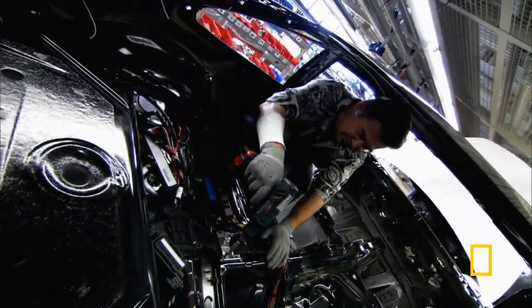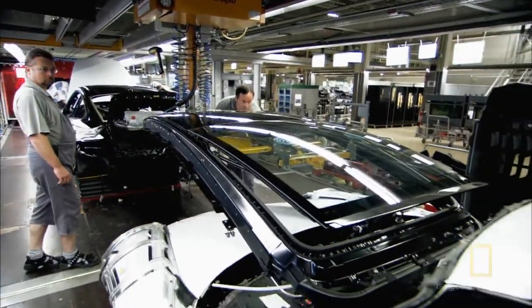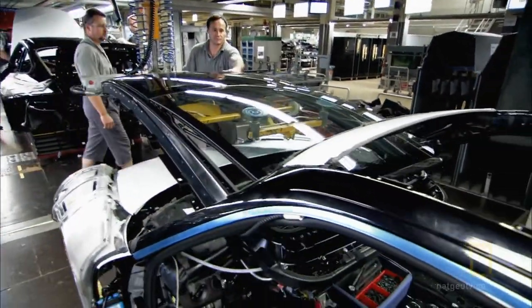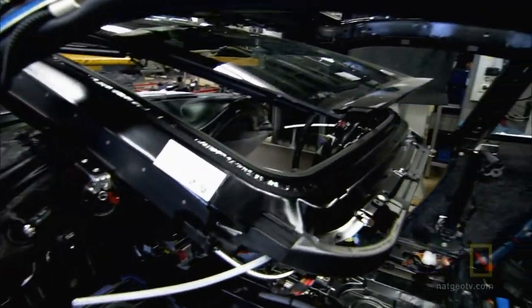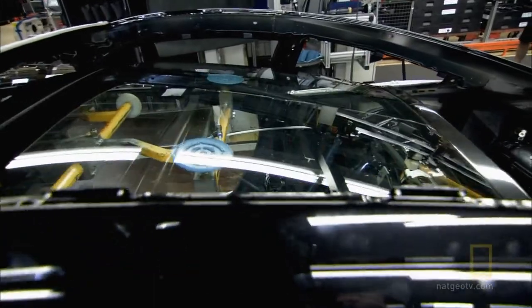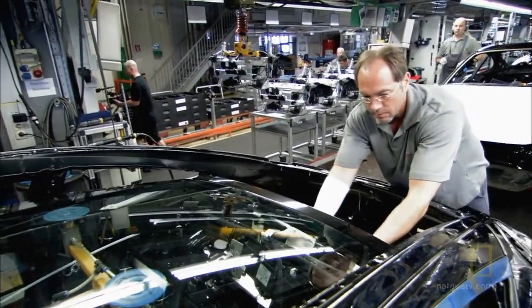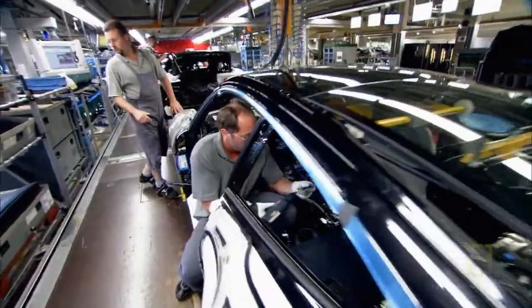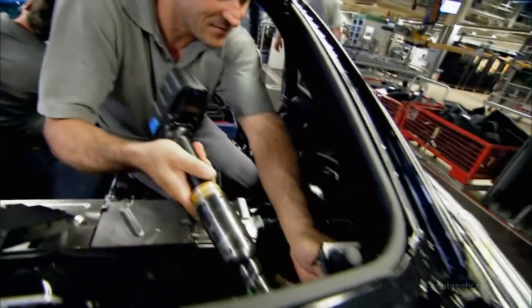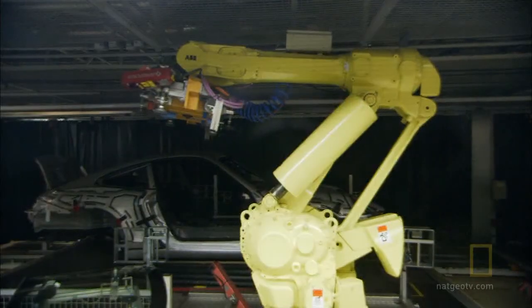If the 911 arriving at Station 14 is a Targa, this is where technicians install the huge glass top. Almost 115 pounds of glass hangs in the balance as technicians try to slide it in through the back end of the car, forming both the car's roof and rear window.